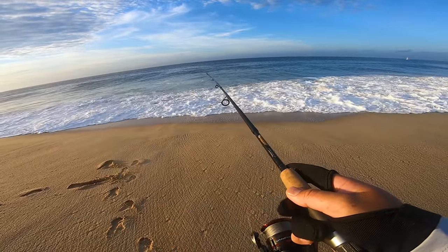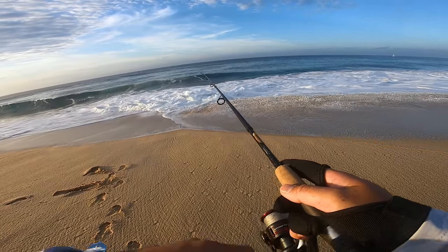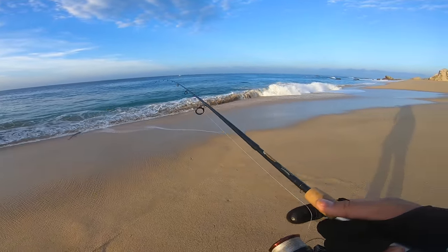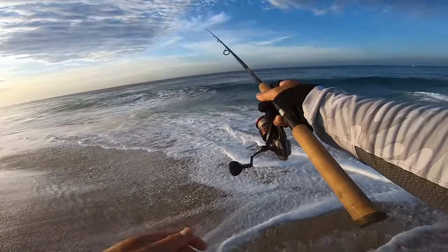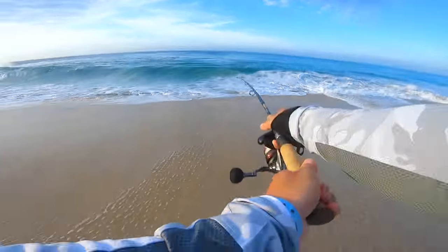Oh, I see it, right where I casted. I'm gonna hook up, dude, on something. Can you imagine a mahi right here? On that rod? Yeah. Anything will eat the Kalisa, dude. Oh, yeah!